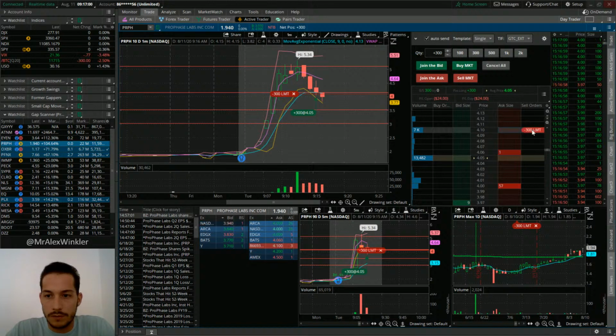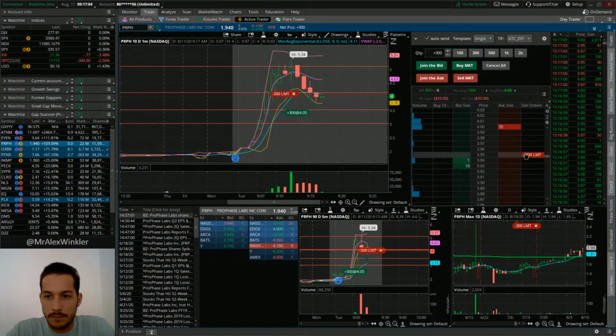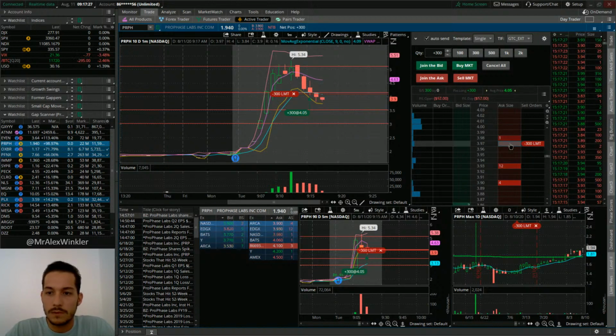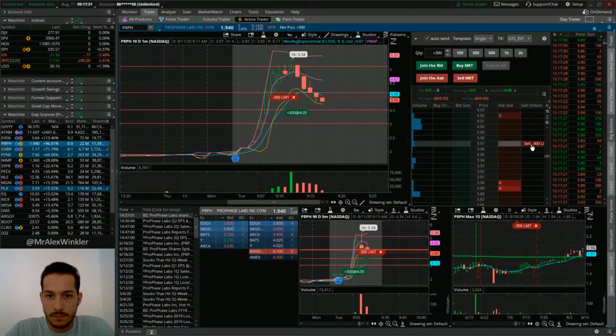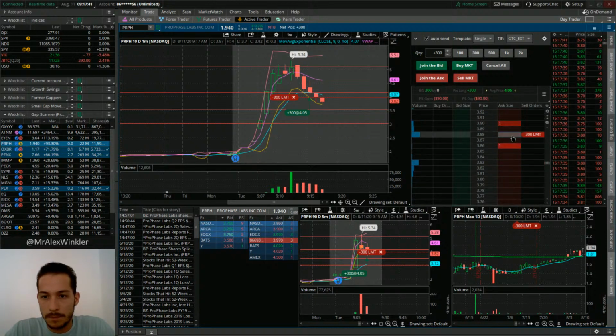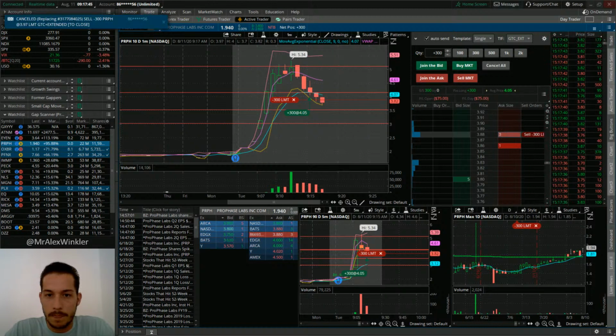Might have a nice little move here. Still a lot of resistance at $4. $3.90. Yep, okay, should have closed that position a little bit quicker. That was my mistake. Let's see if we can get out of this one now. Giving back a little bit of profits here that I made pre-market.